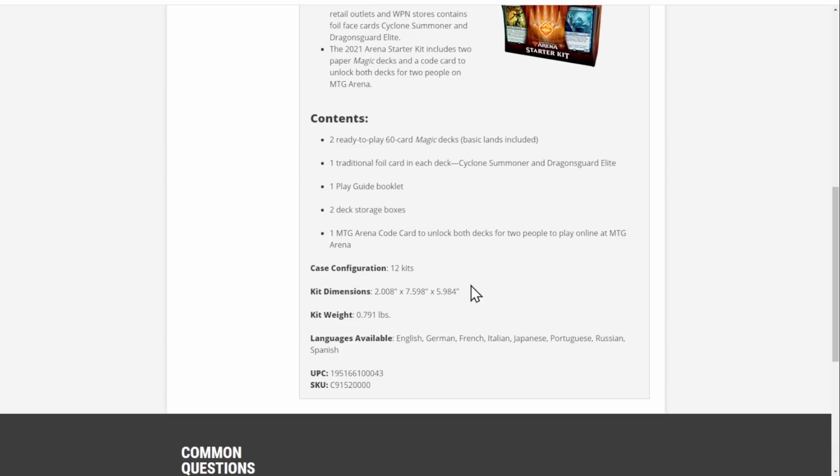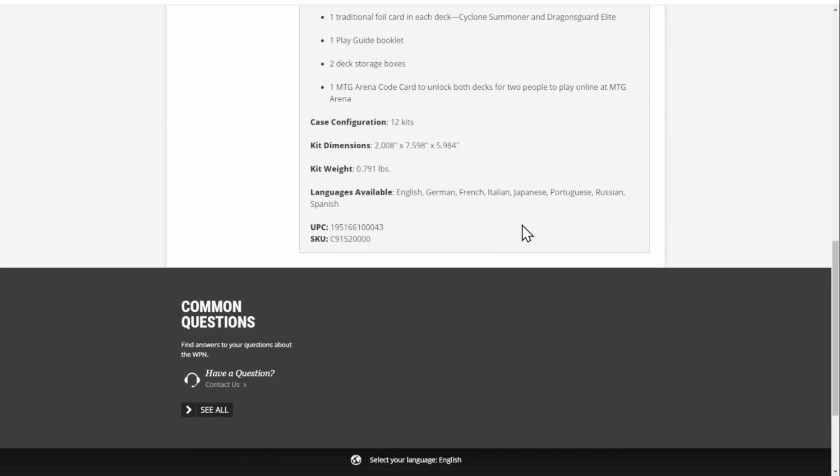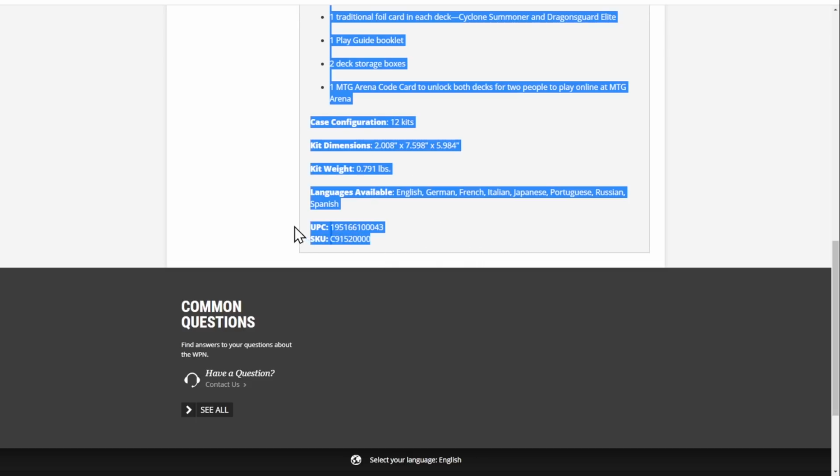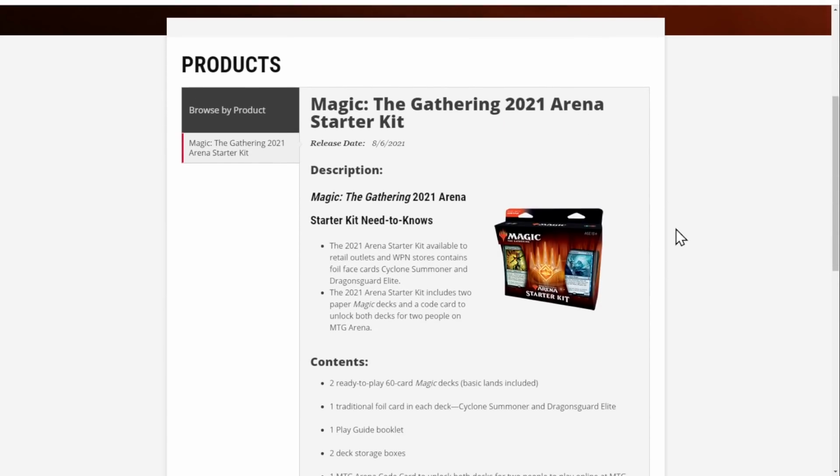To play online at MTG Arena, not in MTG Arena, at. This is like borderline translated from another language. Like the sentence structure up here, that's not right. None of this is right. Did they even spell check this? So case configuration 12 kits, so you're probably getting 12 kits minimum, because, case. They got the dimensions of weight as if you care, and then the language is available. So UPC and SKU, that's it. That's all you get. So have fun with these.